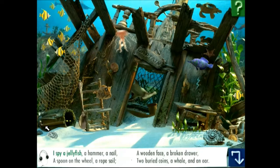A jellyfish. A hammer. A nail. A wooden face. A broken drawer. A spoon on a wheel. A rope sail. One buried coin. Two buried coins. A whale. An oar.